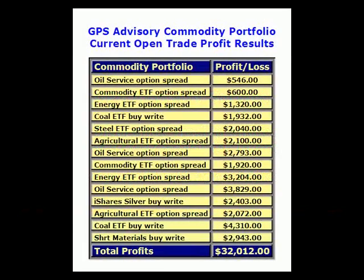Well, to sum things up, it appears that the current bull market in commodity stocks is presenting some good profit opportunities. I hope our viewers were able to gain some insights into trading the commodity sector. Going forward, if inflation does increase, the commodity sector will continue to provide some great profit opportunities.